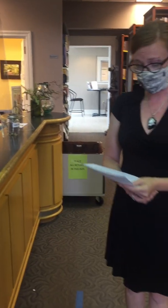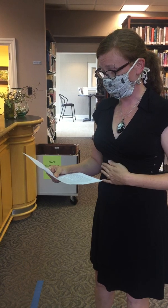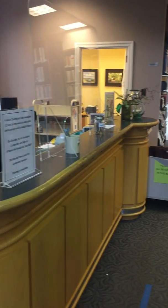Here we are inside the front entrance. Let's talk about cleaning. The library is cleaned regularly, but in addition, the library staff are spot cleaning and sanitizing throughout the entire day, including the restrooms and door handles on each entrance and push bars. At the desktop and counter services in particular, and patron computer workstations.